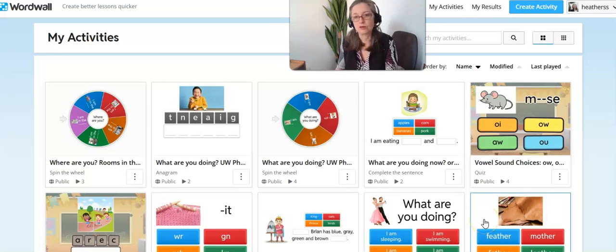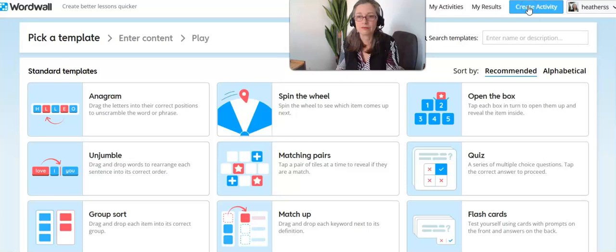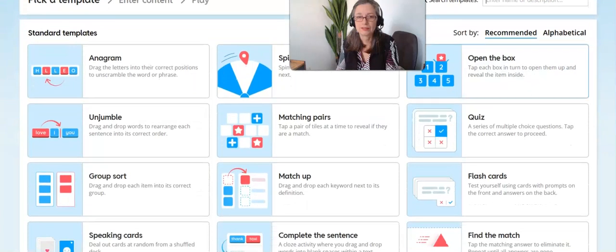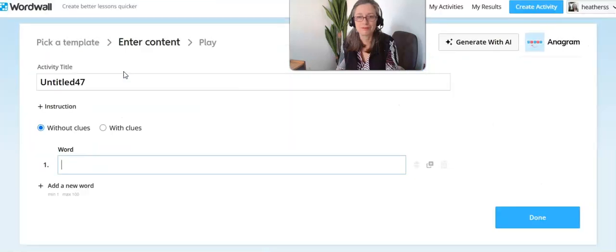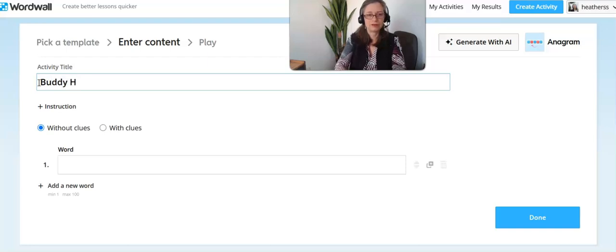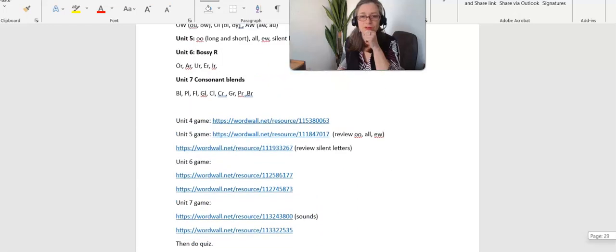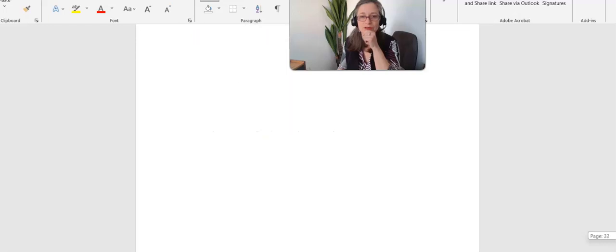So let's just go ahead and do an example of how I would make a WordWall activity, right? So you would create an activity. Let's do an anagram. Okay. What is really nice with this, I'm going to call this Buddy H anagram. Then I go to my notes where I've got all the specific letters that I need. Then I'll just take this. Yeah, there's specific words that you can see I've copied and pasted all my WordWall things, silent letters, all sorts of things that I've done here.